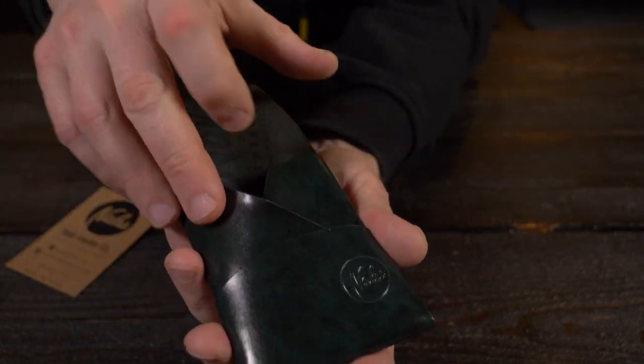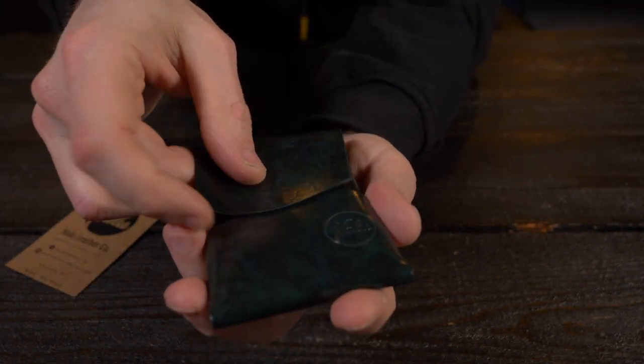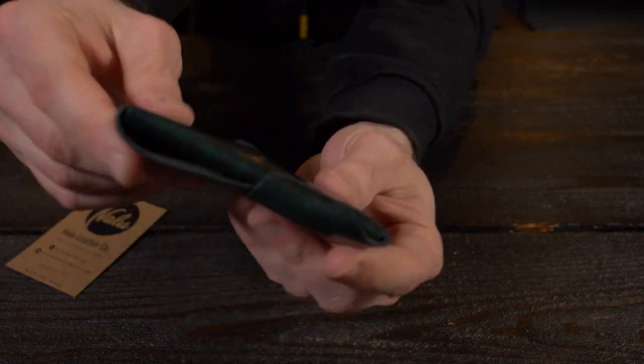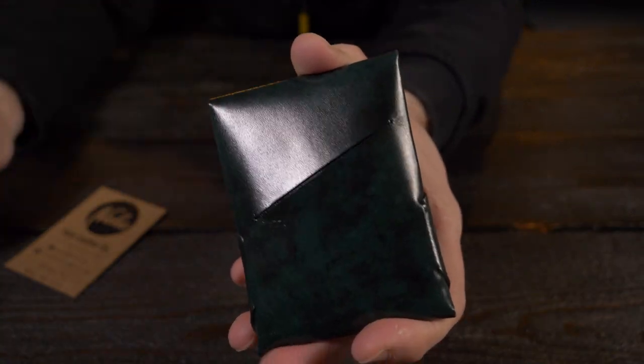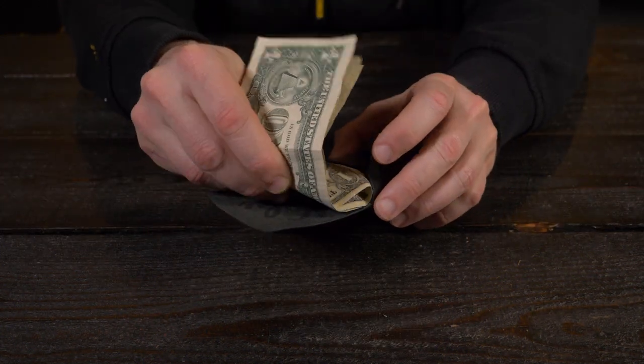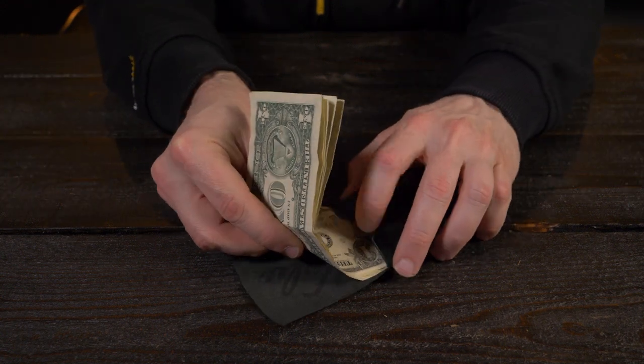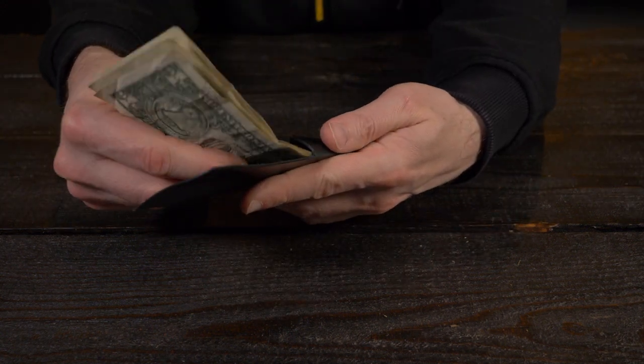Another pocket that's created by this fold. I guess you could technically count this tuck closure right here as another pocket and then a quick access card pocket right there in the back. So let's start with the same 5 American dollar bills. I'm gonna start with these unfolded as so, and yes, they will fit. Just having a tough time getting them in there, but there we go.